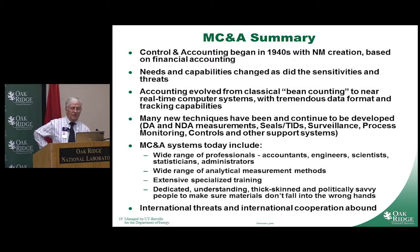So you went from manual systems to near real-time computer systems, and a lot of data processing, format, tracking. How can you break it down to tell you what you need? A lot of new techniques have certainly come along the line in both destructive analysis and non-destructive analysis. The seals and TIDs and electronic tagging and things that we use now. Surveillance systems and the layers that we have of it, multiple surveillance of things that are going on. Process monitoring is a way to identify, before you get an inventory difference, if you've got something that may not be giving you the amount that you thought at some particular process point. So a lot of sites are building process monitoring into it before they ever take physical inventory, to be able to respond. And all of the controls and support systems.